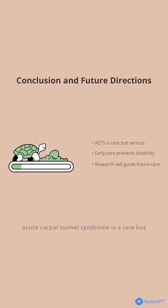Summary: acute carpal tunnel syndrome is a rare but potentially disabling condition that extends beyond wrist fractures. Its diverse causes and presentations make diagnosis challenging, but early recognition and intervention are key to preventing long-term dysfunction. Continued research, clinical awareness, and guideline development are needed to optimize care for ACS patients. By learning from real-world cases, clinicians can improve their ability to identify and manage this urgent condition, ensuring better outcomes for those affected.